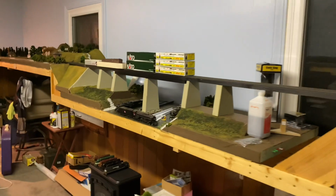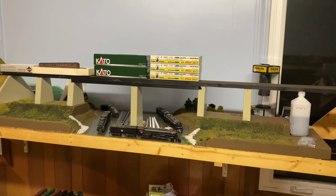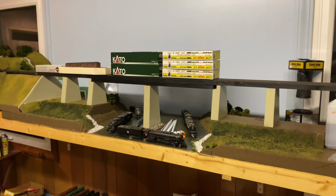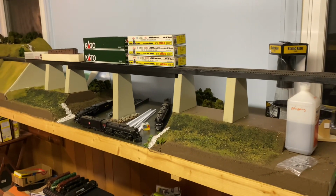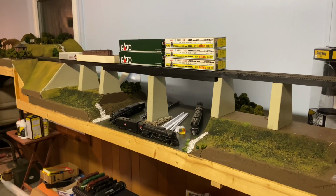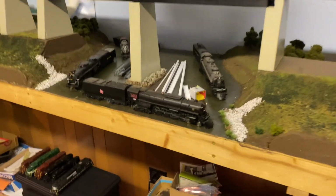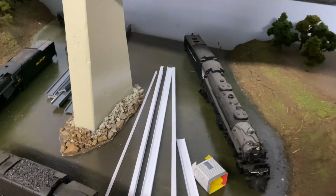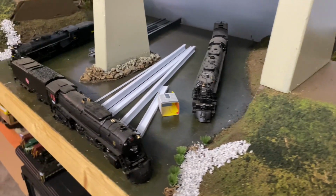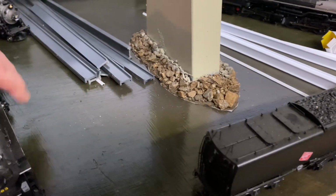So that bridge will go right here. What you're looking at right here is just a 1x4 painted black and some scrap that I cut and painted a concrete-looking color, just to give me an idea of what I could do here and allow me to do a little bit of scenery and basically just run trains. This is my river. Painted that with watercolors. I should probably move all this stuff out of the way, but I got stuff everywhere.